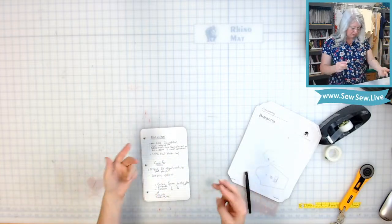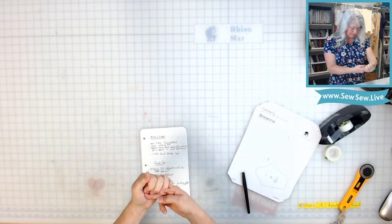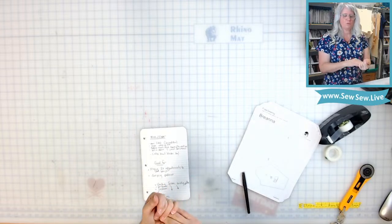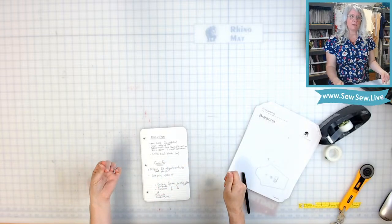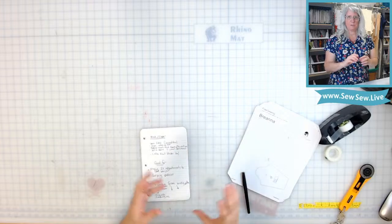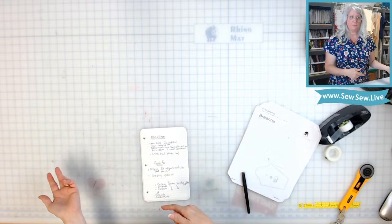So this is the three ways I think you could make a block without having to draft it from scratch using measurements. You can use one of the custom websites where you put in your numbers and it spits out a block, and I'm trying one of those out today.